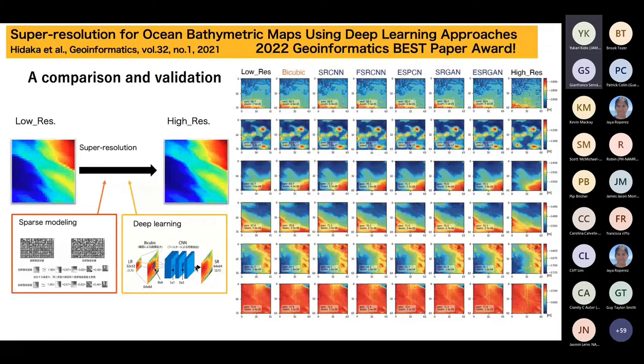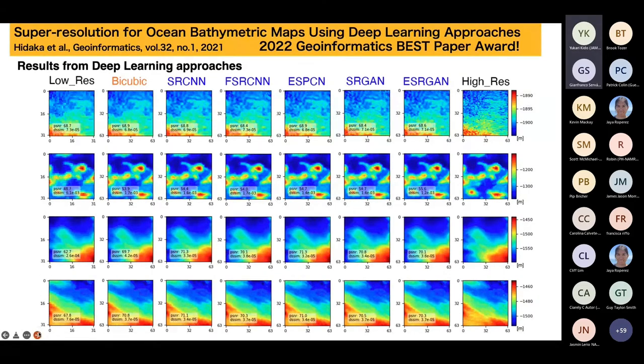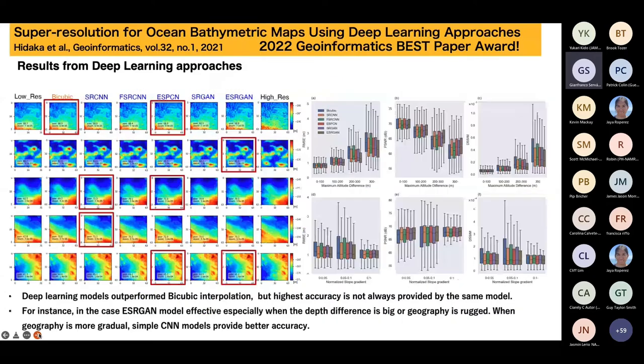So deep learning methods and models outperformed bicubic interpolation, but the highest accuracy is not always provided by the same model. I will try to enlarge this figure. For example, in the case of ESRGAN, for these lines, the model is effective especially when the depth difference is big or the topography is large. When the topography is more gradual, simple neural network models provide better accuracy.